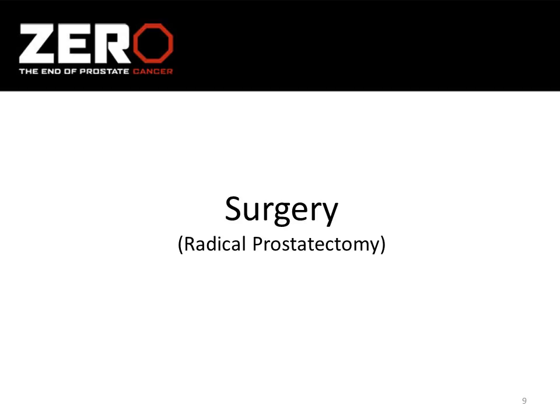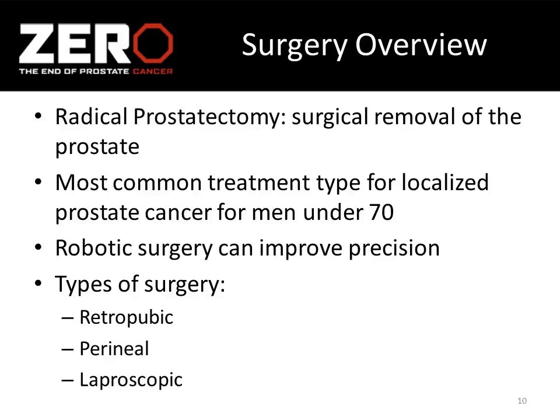Okay, sorry about that. All right, so the seminal vesicles are attached, and in some cases you remove the lymph nodes in the pelvis that are associated with the prostate. It's the most common treatment type for men with localized cancer under the age of 70. And in the United States, the most common approach has been a minimally invasive, robotic-assisted laparoscopic approach.